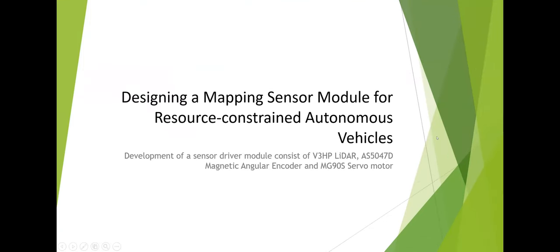Yeah, so today my presentation topic is designing a sensor module for resource-constrained autonomous vehicle. Here, the sensor module is comprised of three sensors and actuators: LiDAR, magnetic encoder, and servo motor. And here, resource constraints means it has limited onboard RAM, ROM, and processing power or frequency, you can say. So here we are using the V3HP LiDAR, AS5047D magnetic encoder, and MG90S servo motor.